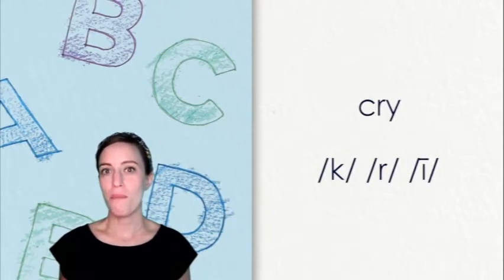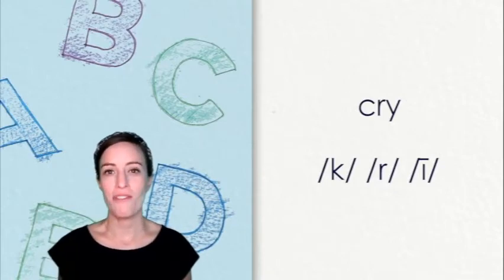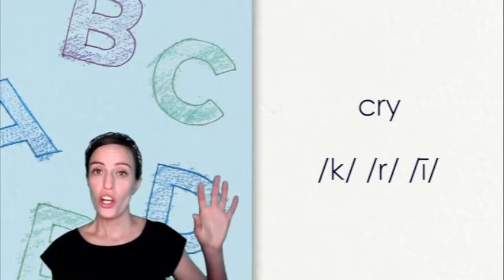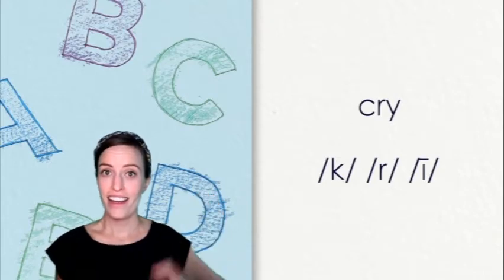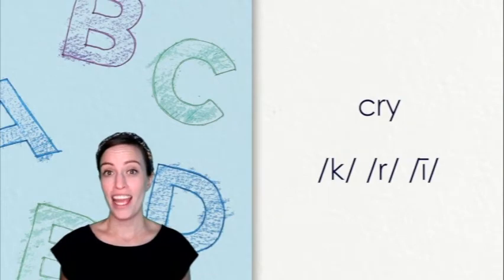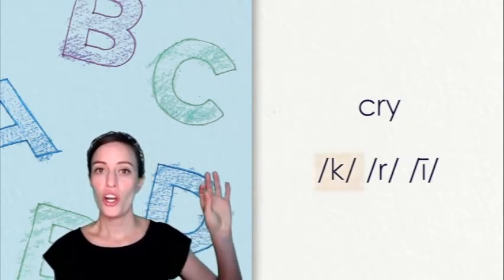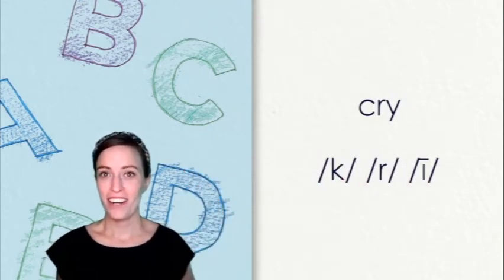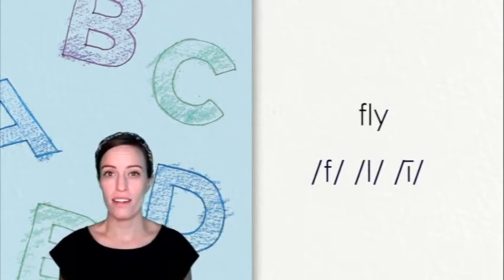Now, we are going to make some words using the sounds that we know. Listen while I read this first one. The word is cry. C-R-I, cry. Did you hear all three sounds? Tap out the word cry and blend the sounds with me. Here we go. C-R-I, cry. Great job.